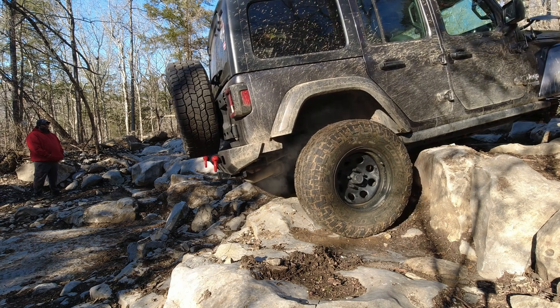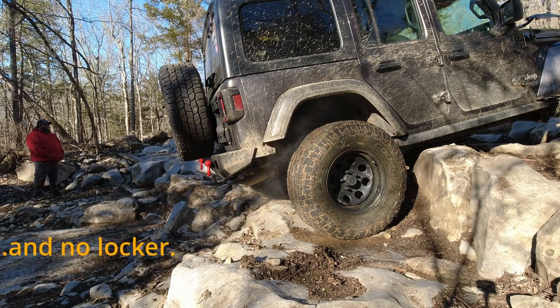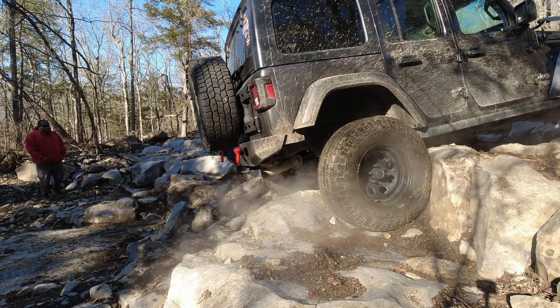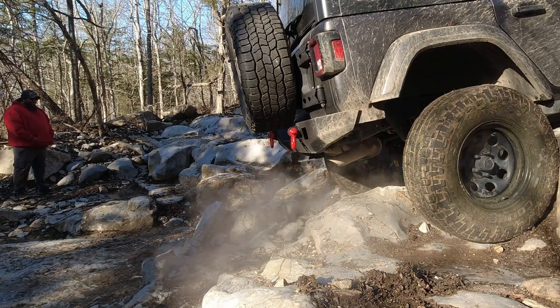Turtle. On top of that, it doesn't help that I didn't engage my locker. Hold on. I tried the entire time without a locker. I was giving Creel, my trusty spotter, a hard time because he didn't even notice it either. He wasn't like, hey man, your locker's not working.